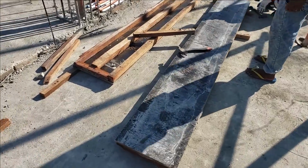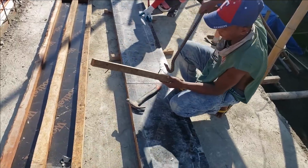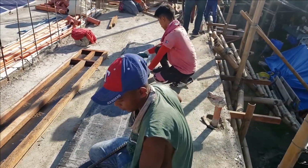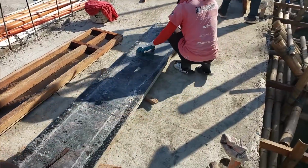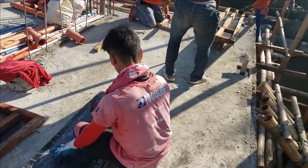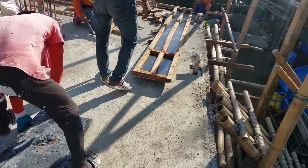So they're here stripping the forms now. They numbered them and they're stripping them down. I actually ended up not using that paint. Edmund took a black marker and wrote on top of the cocoa lumber. Getting nails pulled.